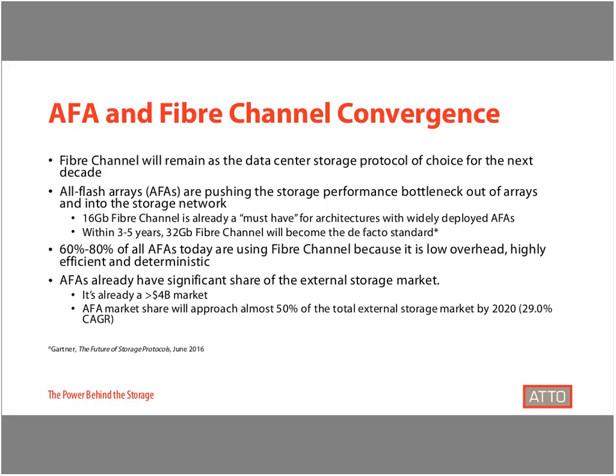What we're also seeing is that all-flash arrays are starting to become more popular. Already, all-flash arrays are about a $4 billion market, and we see that growing to where they will be almost 50% of the external storage market by 2020, which is tremendous growth, almost a 29% compound annual growth rate. So what you'll see is that the performance bottleneck is being pushed out of the array and into the storage network, and that's why today 16 gigabit Fibre channel is almost a must-have to support some of these advanced storage arrays. But within, we think, 3 to 5 years at the most, 32 gigabit Fibre channel will become the de facto standard, because you're going to need that type of performance to support the latest and greatest all-flash arrays.